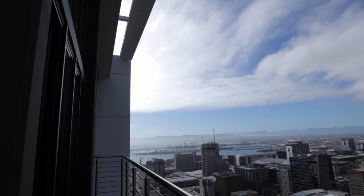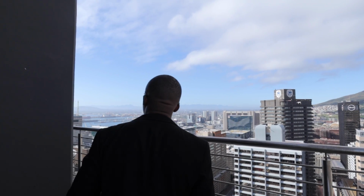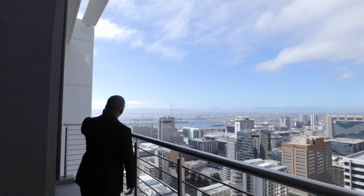And you do have a wraparound balcony. Both the main bedrooms, there's two main bedrooms, both of them do have their own separate balcony, but we'll show you that if you hang around. Wraparound balcony giving you more views of the harbor area.